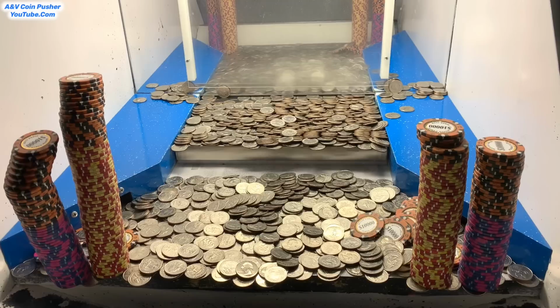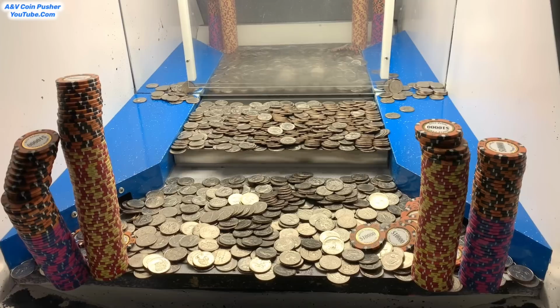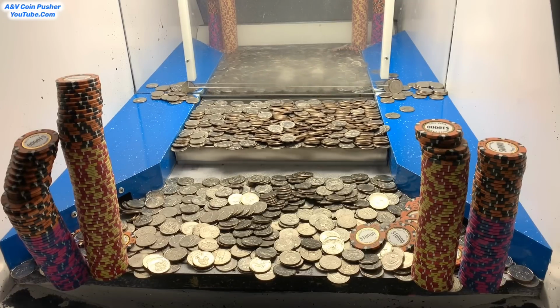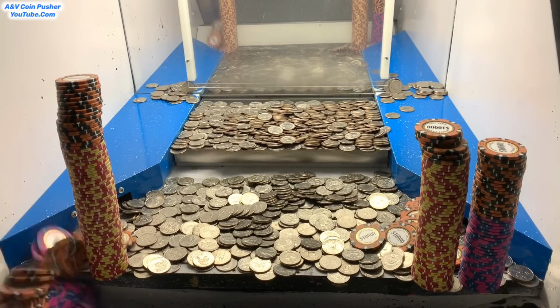Oh my goodness. Well, the top half of that tower on the right just fell backwards. Oh yeah. Oh my goodness. All them towers are so close to the edge. So anyhow, let's collect some quarters and we'll get right back to pushing.